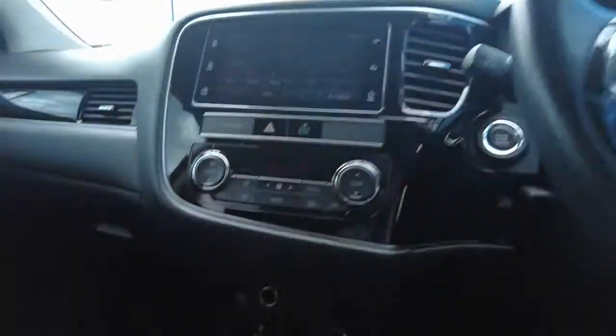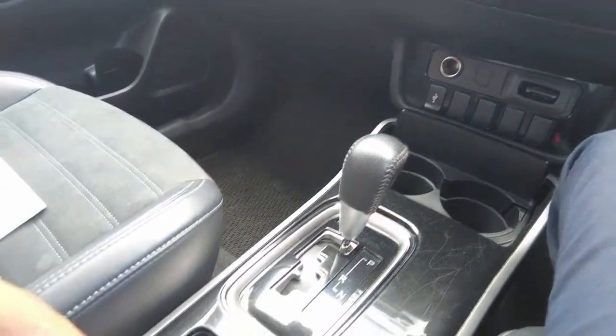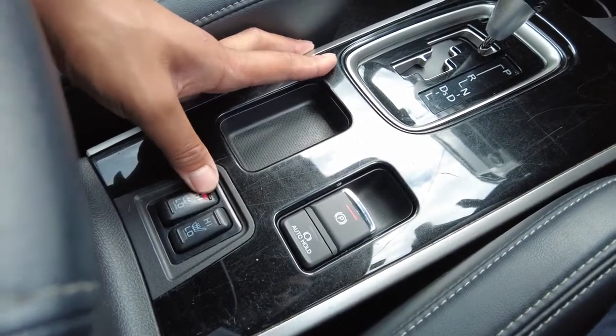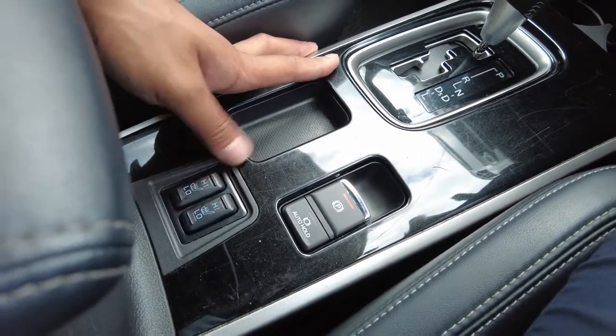So guys, these do come with automatic headlights and rain sensing wipers, and you've got little tweeters, so the speakers all around the car to be able to hear everything. Down the bottom, you have your heated seats on the right and left. So you have 2 options here, which is high or low.